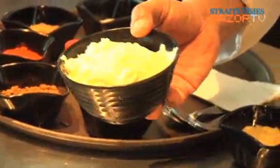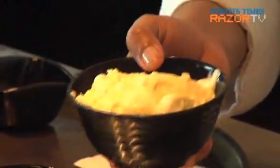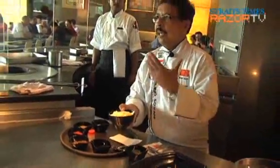For marination, we are going to require yogurt. This is simple, plain, natural yogurt. Make sure that the yogurt is as thick as possible, because the thicker it is, it will coat the chicken properly and will marinate well. So if you have a yogurt at home which is watery, just tie it in a muslin cloth, remove the water and make it thick.